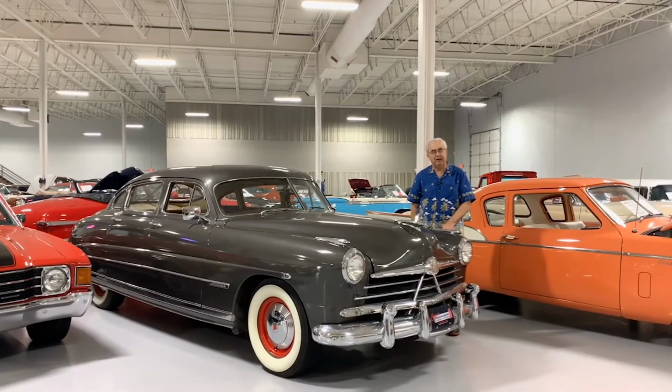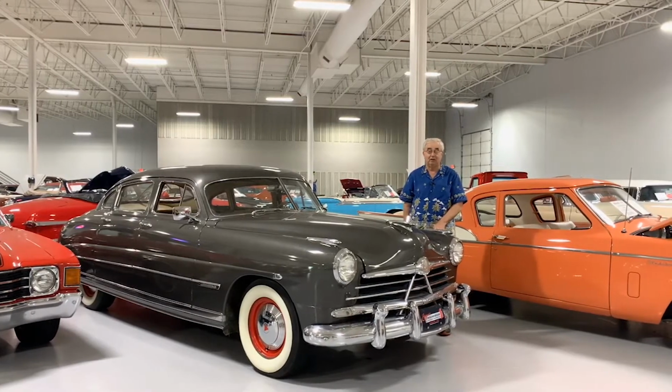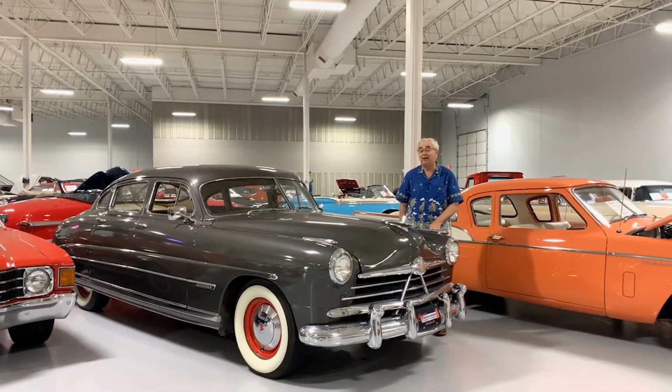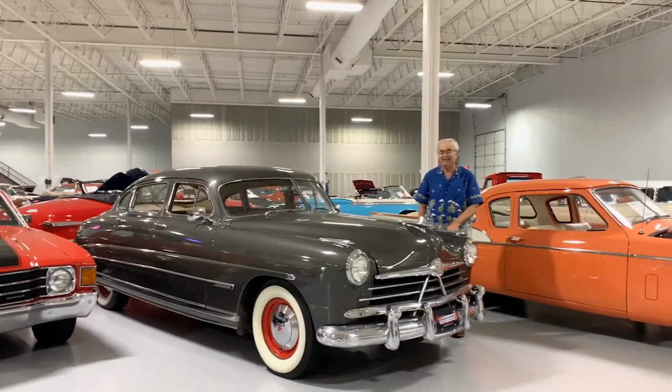Well, greetings from Ellingson Motorcars here in Rogers, Minnesota. Today we're going to look at one of the number one race cars in its day, at least the brand was, in 1950.